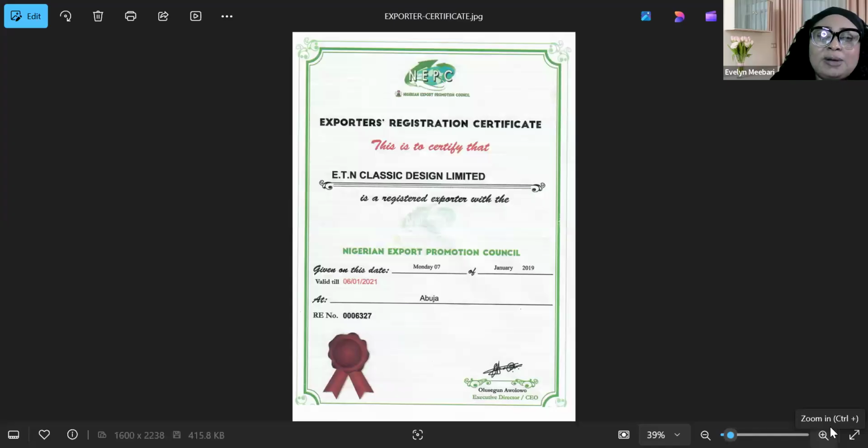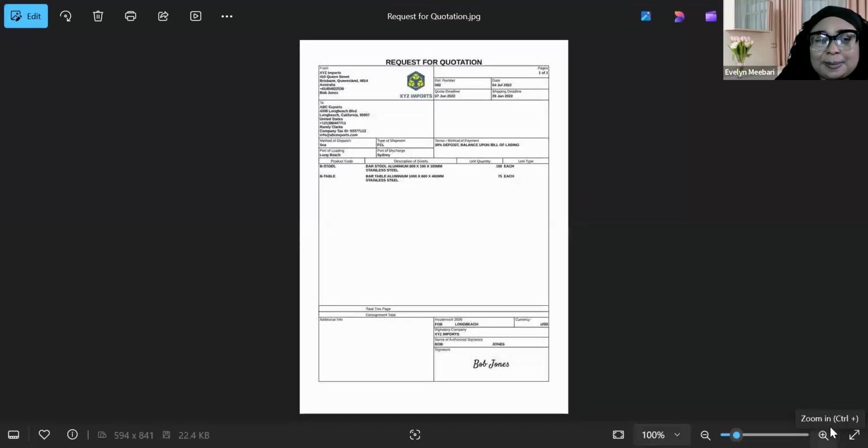So this one is the almighty NEPC certificate, which I'm sure that many of us have. So we don't need to talk much on this. But note that it has an expiring date. This certificate has an expiring date. Some months back, somebody called me and was like, I have an NEPC certificate and they're telling me it has expired. I thought when you register, you have registered once and forever. So you renew the NEPC certificate. Next, please.